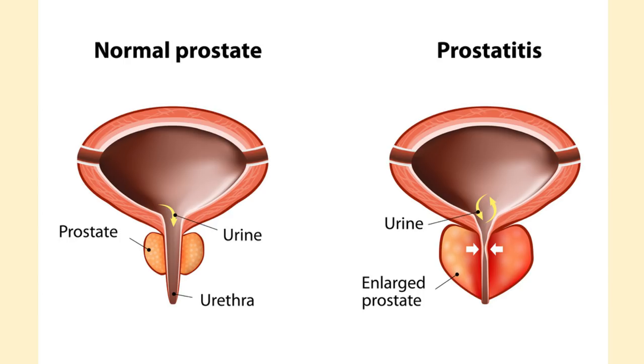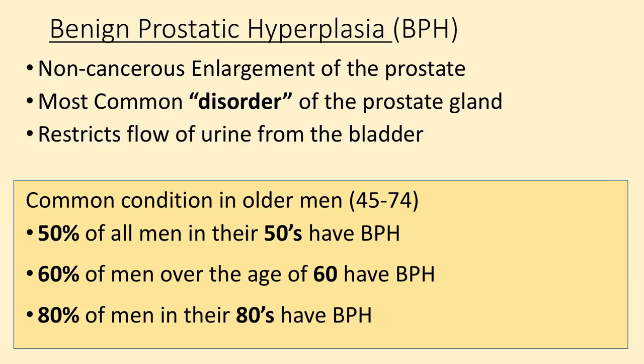So a lot of men will say, I have difficulty in urination, difficulty in evacuating my bowel. I feel like I've got to go all the time, and I go to the restroom and I can't, there's no force in the stream. So this can all indicate that there's some kind of pressure on that urethra. Now, benign prostatic hypertrophy. This is another easy mnemonic.